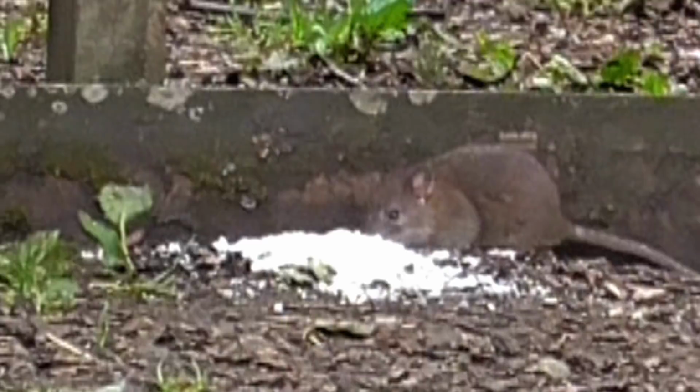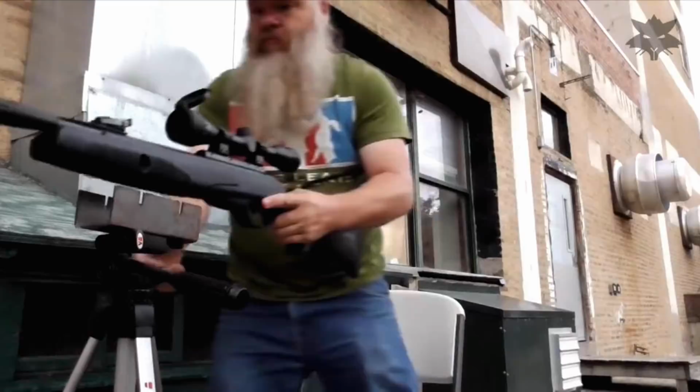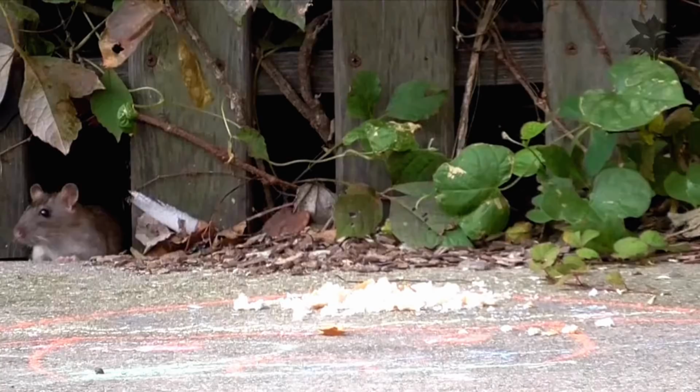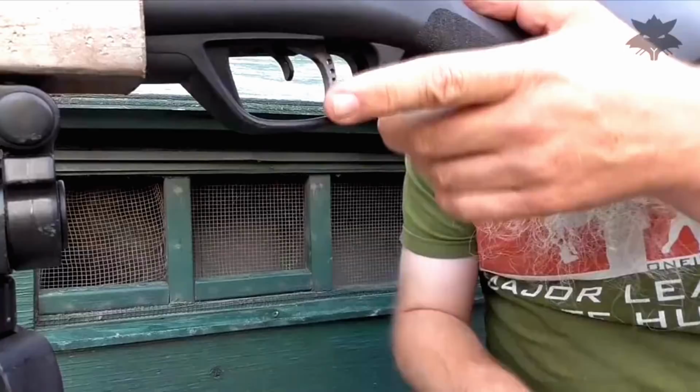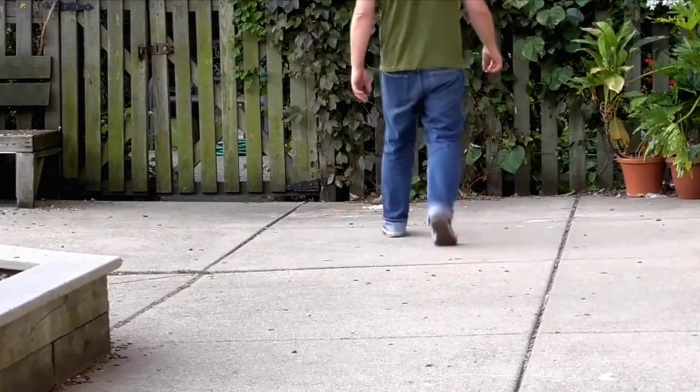Now, here's Tim again, using the crumbly bread to good effect. A fair size rat. Good shooting from Tim.